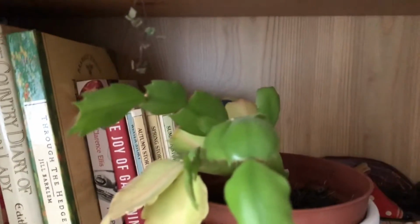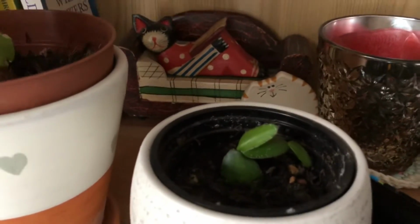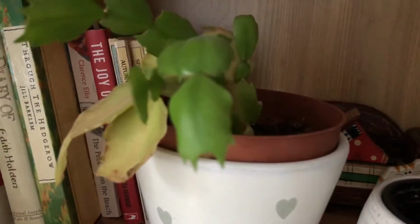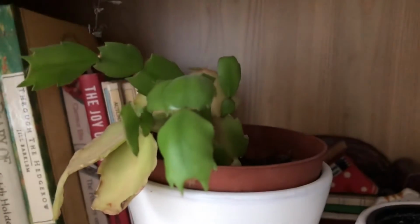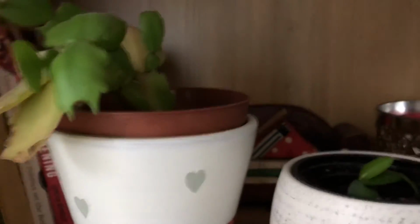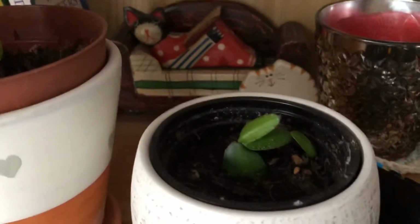And I've got another of the cactuses here, and another propagated one here. I do seem to be becoming a little obsessed. Sometimes the leaves do fall off, so if they fall off, I've just been popping them into water and letting them grow into new ones. And I now have lots of little plant babies.